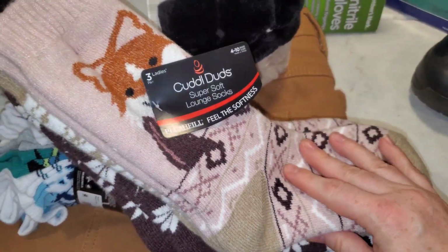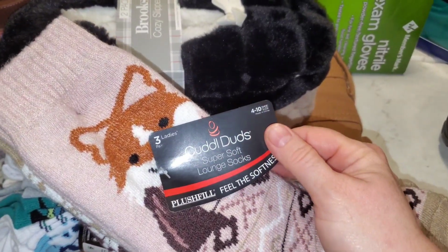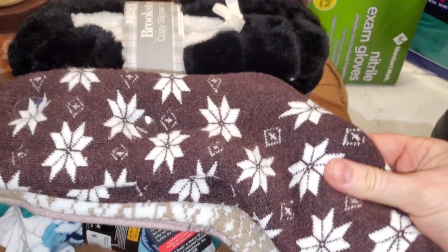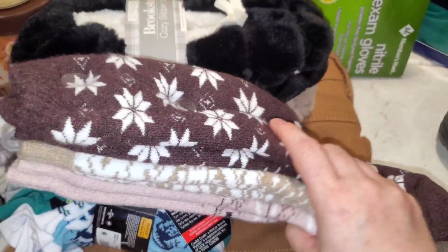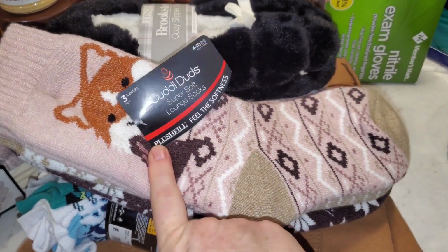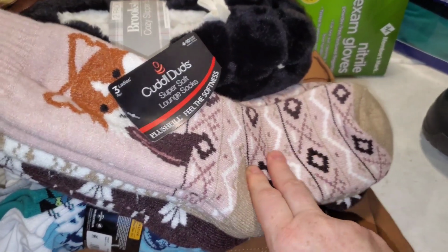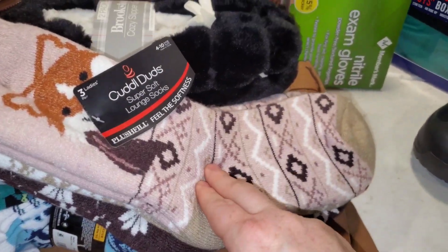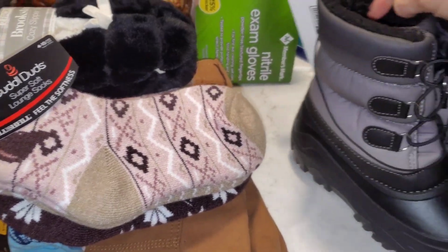Another item that I got to wear, now these are lounge socks that you are supposed to wear around your house, but these probably will also go in my boots when I go outside so that my feet can stay warm. Now, our vehicle that has four-wheel drive does not have heat in it, so we learned that also last year. Our feet is what was really suffering, okay?